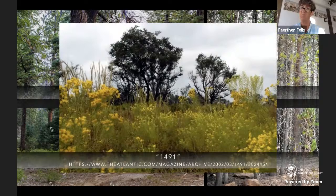Here's an article that I really recommend that you read. It's an old one, and there have been some books by the same author since then, Charles Mann, if you'd like to look those up. But "1491" in the Atlantic is just a fascinating article that will help you think about these issues in a very different way. But the problem is, try as we might, we can't put out these megafires anymore. So what are we going to do?